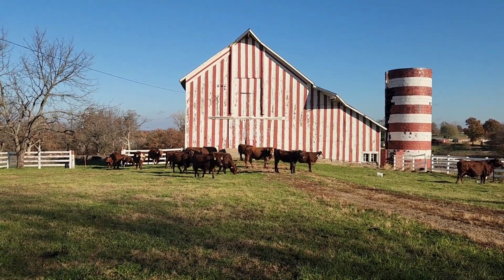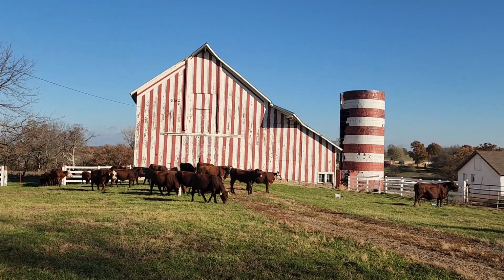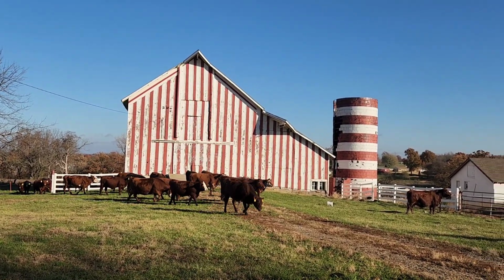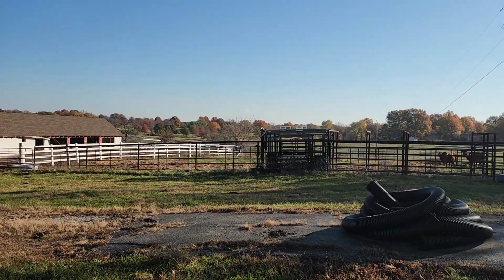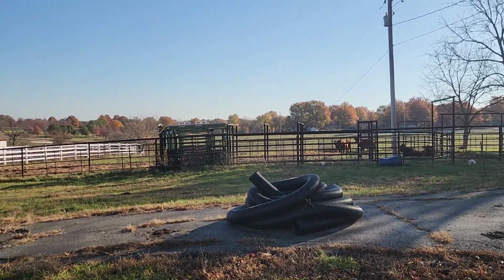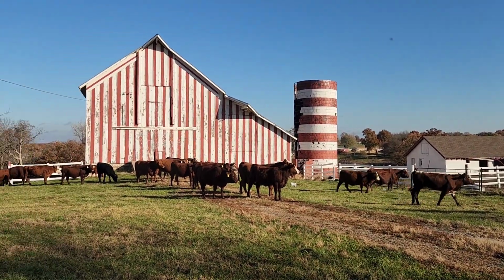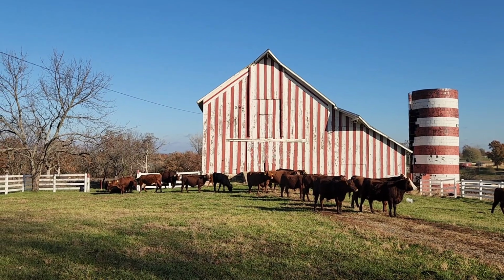I am always curious when you've got previous herd mates and they've been separated through time. Obviously the five open cows we bought last year from the same ranch that these 7 are from. So I'm always curious if they remember each other or if they know each other by smell. But we'll see.